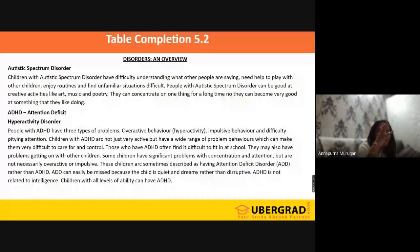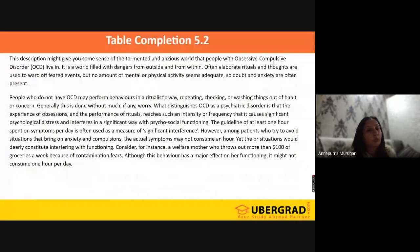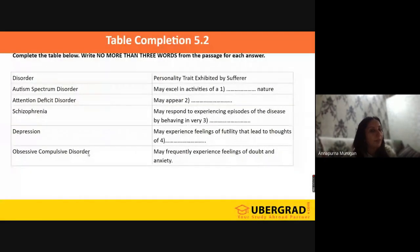So basically, a table is what? They are going to discuss something, but in the form of features, in the form of pointers. So now you need to specify or identify those particular things only. Here also, for none of the questions will you be concentrating on the passage first. Let us go to the questions first.